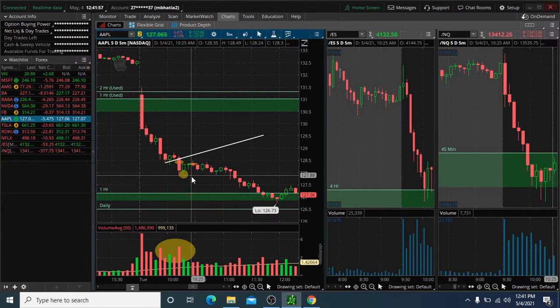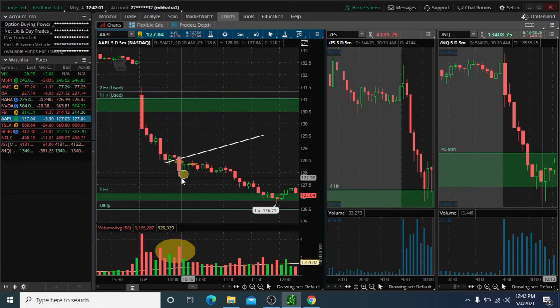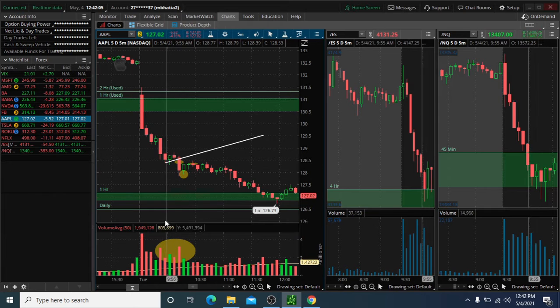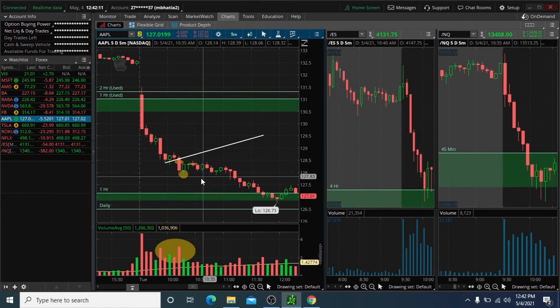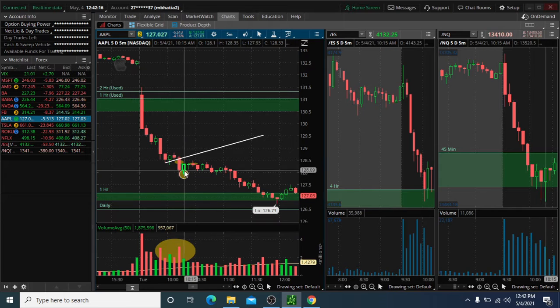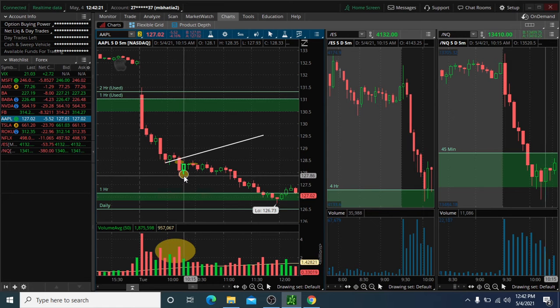So this is the importance of scaling out on the way down, because you need to protect yourself. If I was playing the traditional risk to reward method and I say, okay, my target is daily demand and I don't want to hold through consolidation, well, then I'm going to get stopped out almost every single time. I wouldn't have been able to capitalize on the small move, but because I was able to scale out on the way down, this ended up actually being a small winning trade.